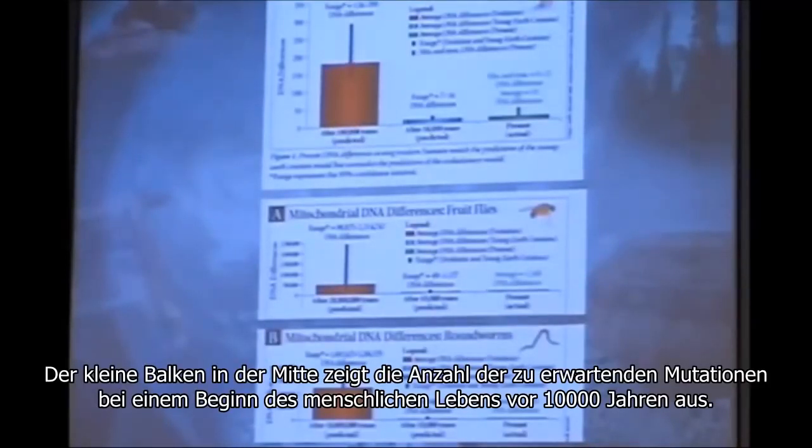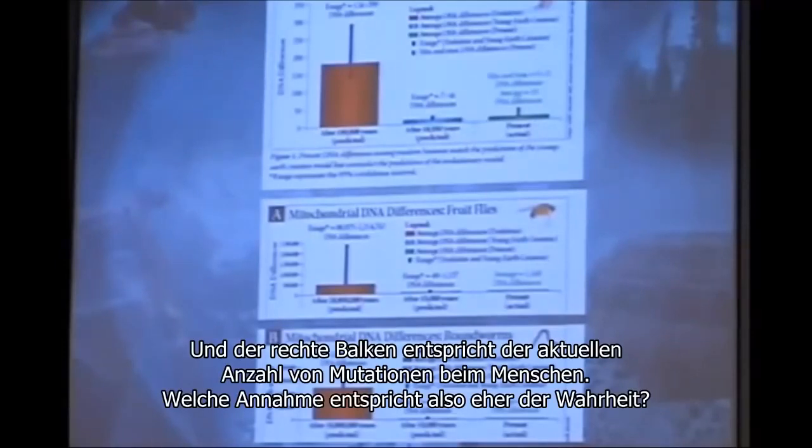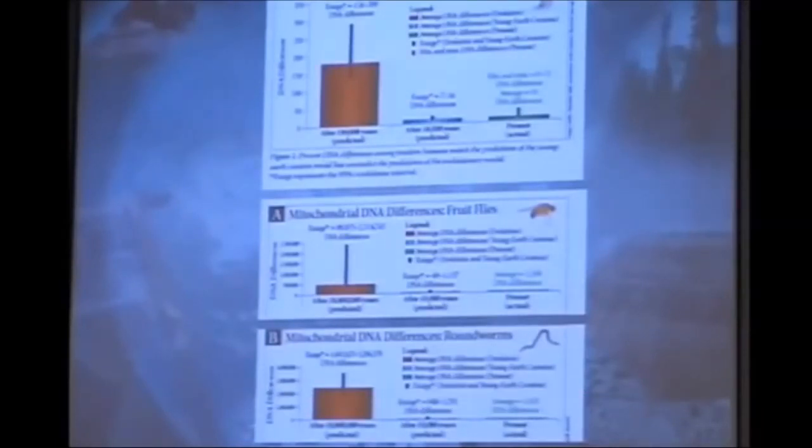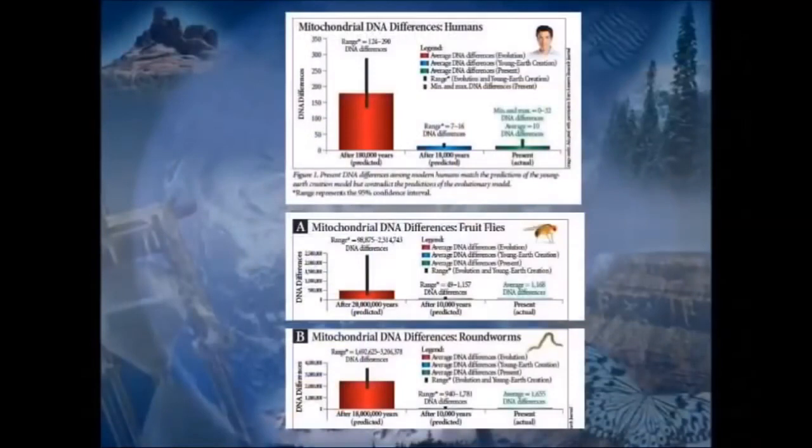If in just a 10,000 year time frame we'd expect a range between 7 and 16 DNA differences, and this is what we get. So which one matched the prediction? Which one fits which worldview? Same thing here with the fruit flies. This was what, if evolution is true, you'd expect. If creation is true, you'd expect that. This is what the data says. Same thing with roundworms. If evolution is true, if creation is true, and here's the results. It's a pretty neat study. We covered that on a radio show not too long ago.